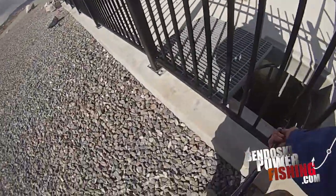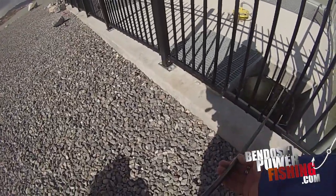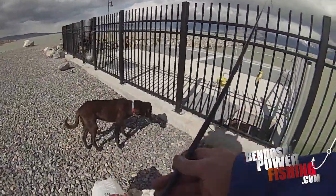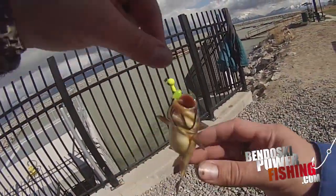Not good. Yeah. There we go. Got him. Little guy. Never in my life have I caught so many small catfish.